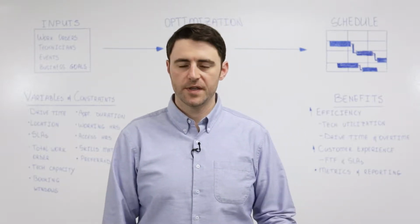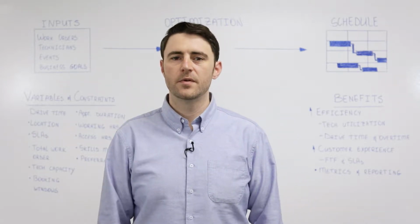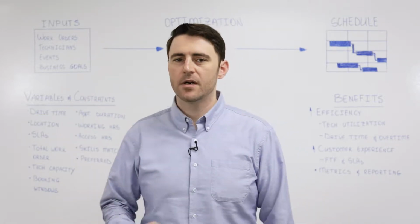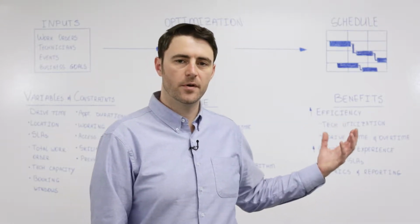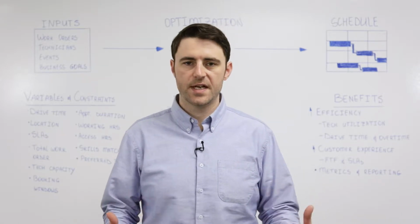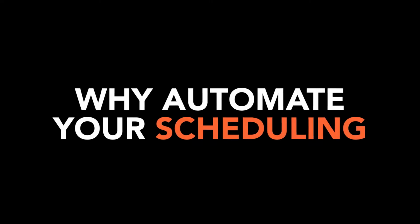We're going to start by covering the benefits of optimization and some justification. Why should we bother? Then we'll move on to the input data that the engine ingests, how our schedule optimization actually functions, the process it goes through, and the outputs and outcomes that it's going to deliver for your business. We'll then go on to talk about how we prove success of the algorithm, and we'll wrap up with a few key takeaways.